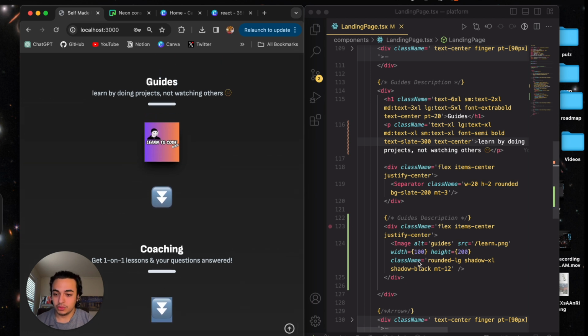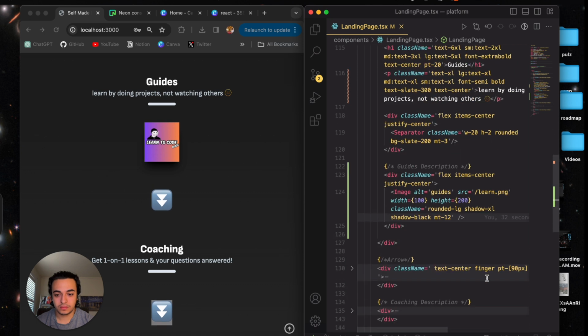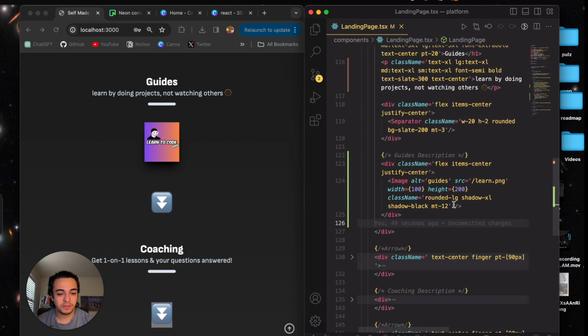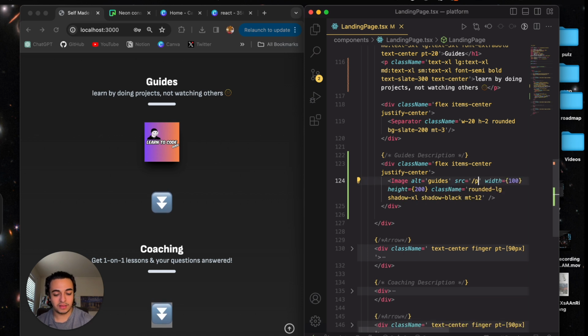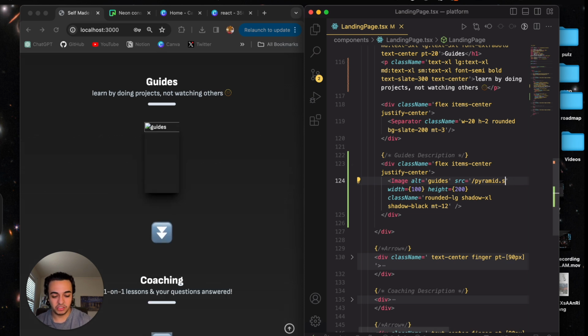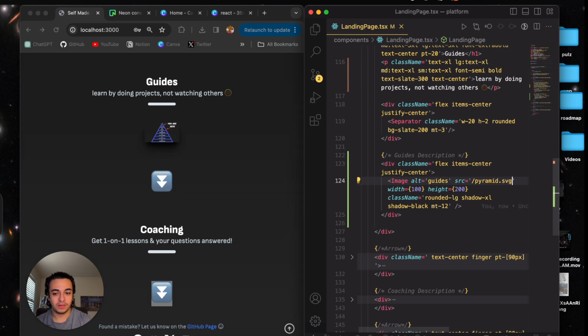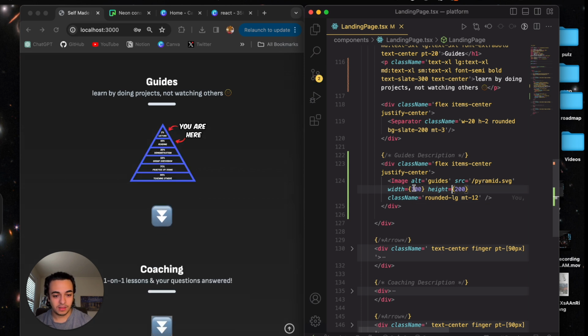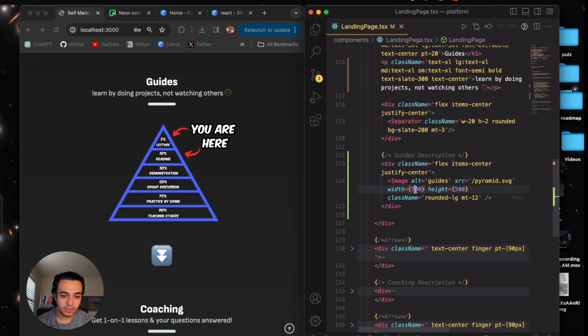So here's what we'll do then. Instead of this, we'll do pyramid. I think I have an image called pyramid. This would be so funny if I don't. Pyramid.svg, is it? It indeed exists. Okay, so I have this cool image, right? I made it like a week ago. I'm very proud of it. Okay, I like this.